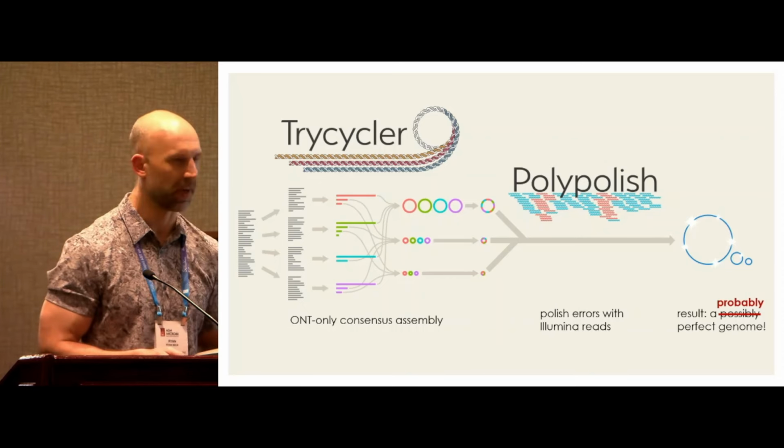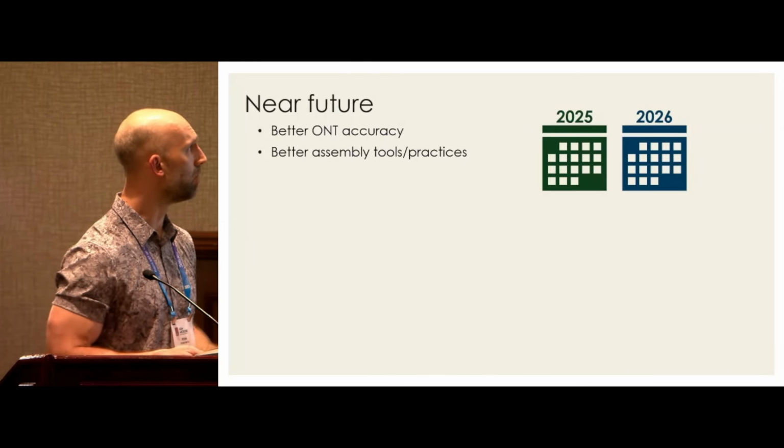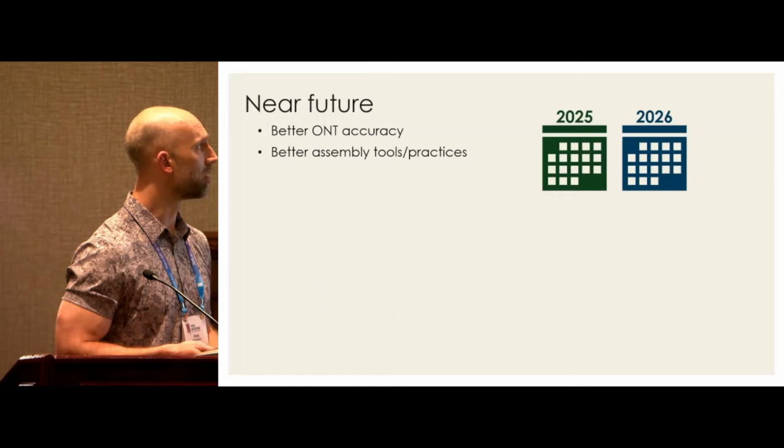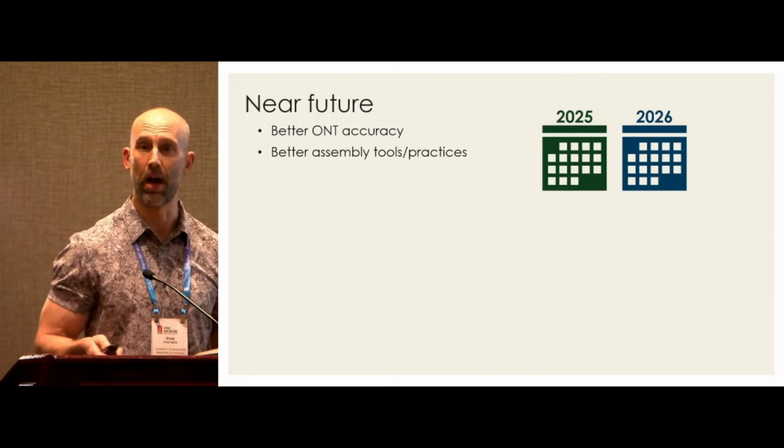Looking into the future, I think Oxford Nanopore accuracy is going to continue to increase, and that is just going to continue to make things easier for us. We are going to develop new tools and new best practices, and this is largely what I'm working on in the near future, really trying to get us to the point where we can easily get a perfect bacterial genome assembly, at least most of the time, for most of the genomes that we work with.